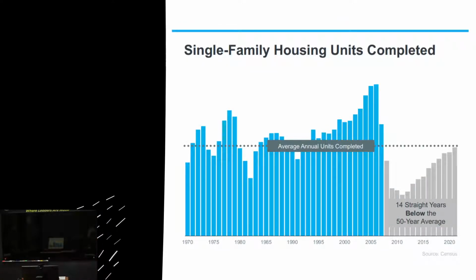Single family housing units completed. So here's why most people don't believe that we're going to have a crash, right? So housing's being built, right? Average of houses being built. For the last 14 straight years, we're below the 50-year average of houses being built. A severe lack of housing, right? We've been in a severe lack of housing, which has caused a lot of the supply issues, correct? Right, we're just reusing homes. That's why it sells really quickly. We don't have that many homes being built here locally. We have a couple areas, right? So 14 straight years of not having enough houses. That causes a supply issue, and that's why a lot of people do expect us not to fall off a cliff or to go crazy the other direction. Slow down, for sure, but probably not 2008, 2009.